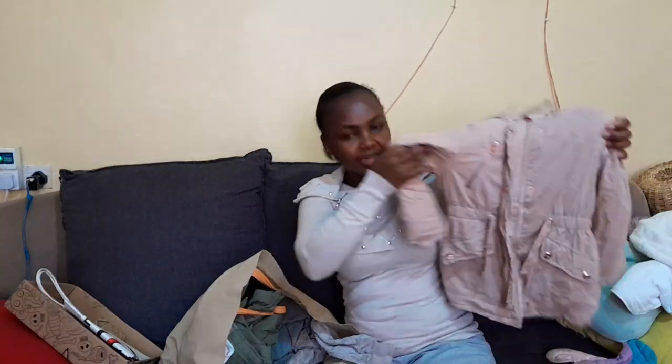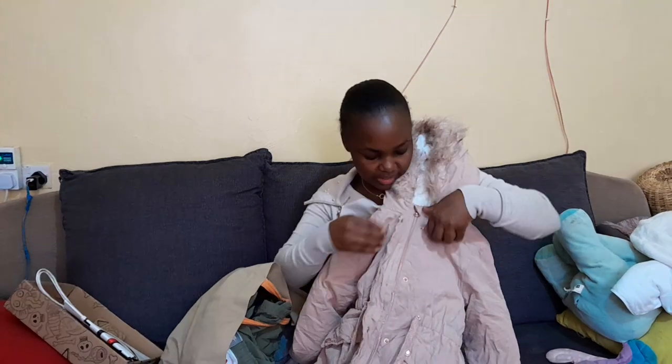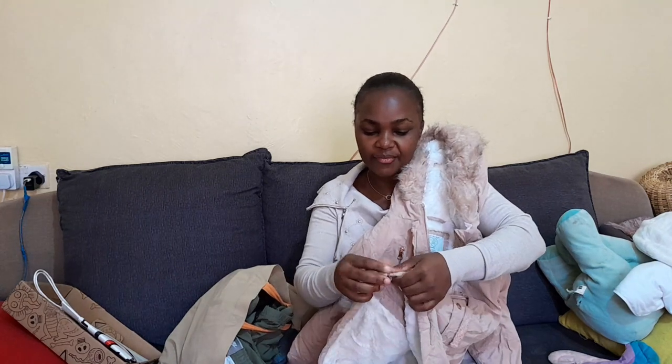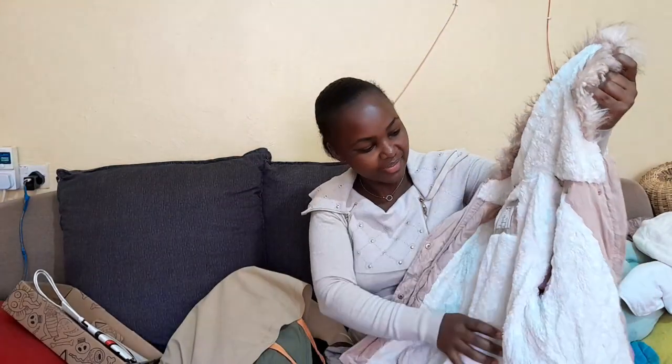Yes, so let's start with this. So this is what I got for my daughter. Yes, I know it is big, but it's not that big for her. It's almost the same size. It's almost a perfect size. And the reason why I fell in love with this one is because, let me show you, just look how it looks on the inside. It's so warm and it looks so cozy on the inside. And by the way, everything that I bought yesterday was going for 150 shillings.